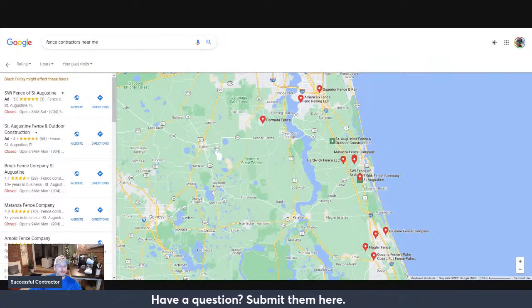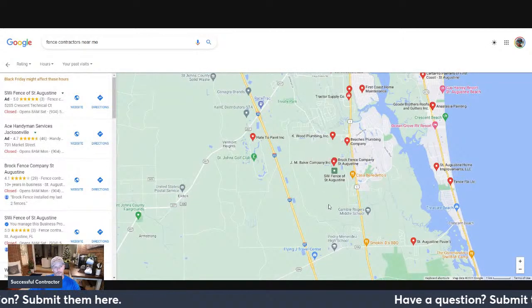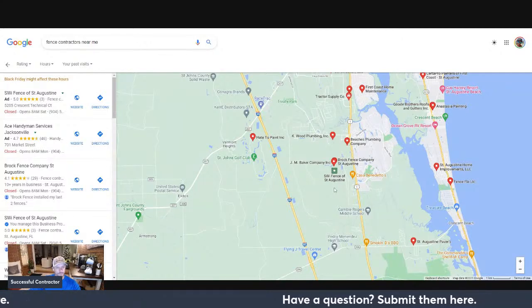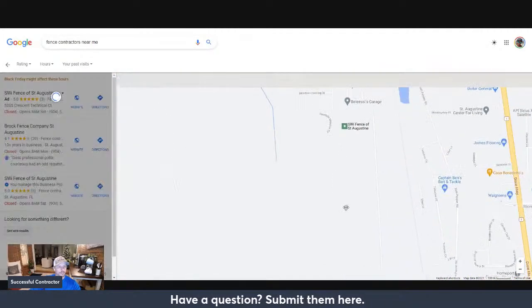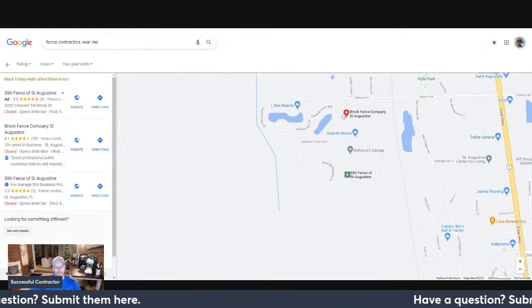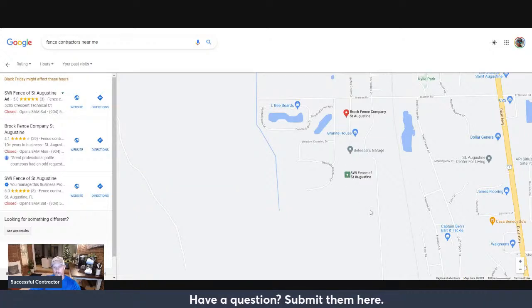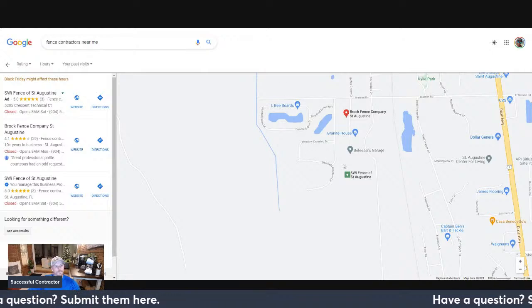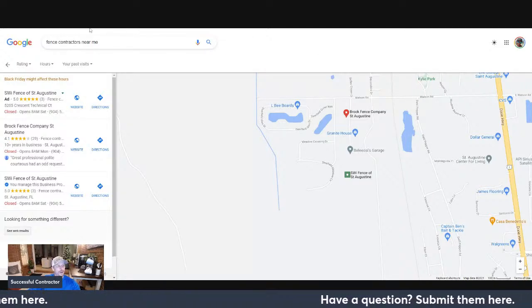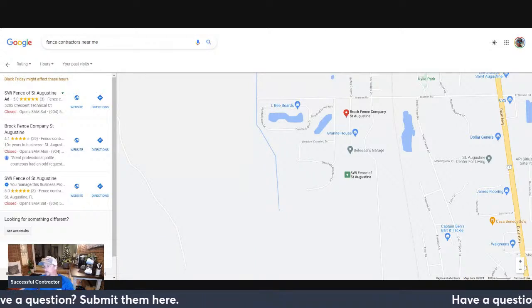You can see right here that this is Brock Fence Company of St. Augustine, and we are right down here at the end of the road, and we get this special little green dot on the map. That's actually how I found our shop. I think I mentioned that I was just driving by to check out Brock Fence Company and happened to notice that they built some new warehouse buildings down here. So that's kind of what our advertising is looking like. We've got somebody that's doing that because I'm not in any way, shape, or form.